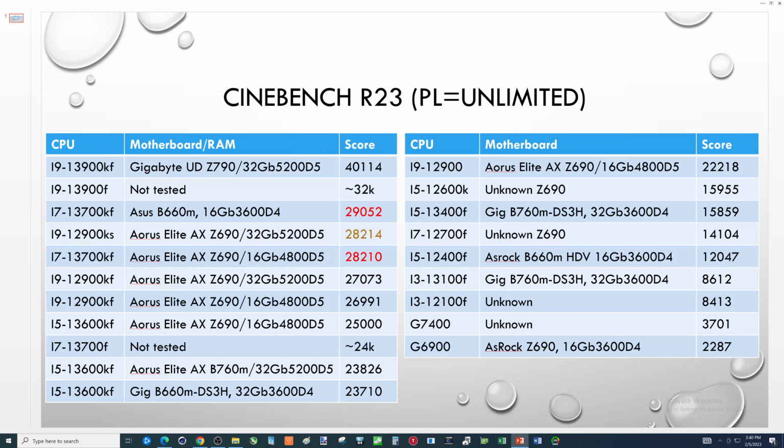Now, one that I did have was the i7-13700K. One of the benches I did was an Asus B660M, 16 gigs of RAM, 3600 megahertz DDR4, scored 29,052. And the reason this is red is it thermal throttled. So who knows? Maybe the score could have been higher. But oddly enough, you'll see I did this again with a Z690 and had a lower score.